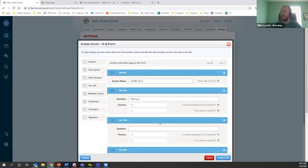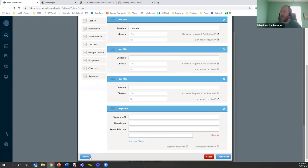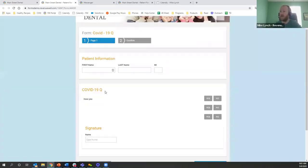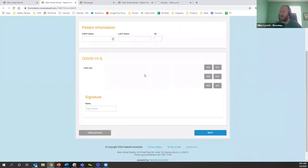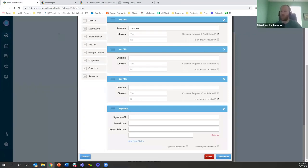Once we have the questions filled out, all I have to do is add a signature at the bottom. So I really just build a form. As long as you have your questions ready to go, you type them in, and you put a signature at the bottom. You always have the option to preview this form before you save it, so you know what it's going to look like from the patient's perspective. I don't have a ton of information in here, of course, but you can see it's going to ask for patient information. I just wrote have you, but you'll see your questions, yes, no. Okay, let me put yes, no. If yes, please explain. Perfect. Let me type my name in to sign it, hit next, and submit. So this isn't a live form yet, but it is a great way to see what the patient's perspective would be before we save it.